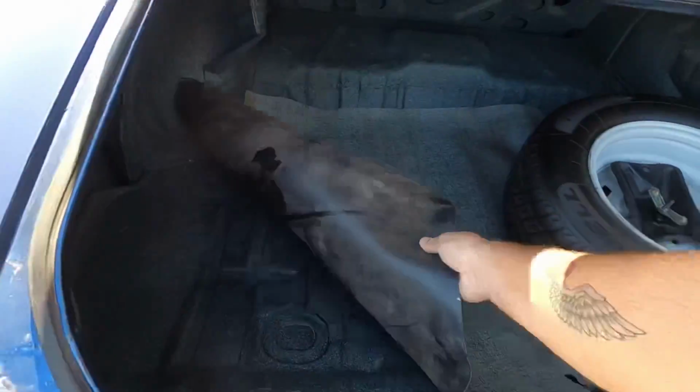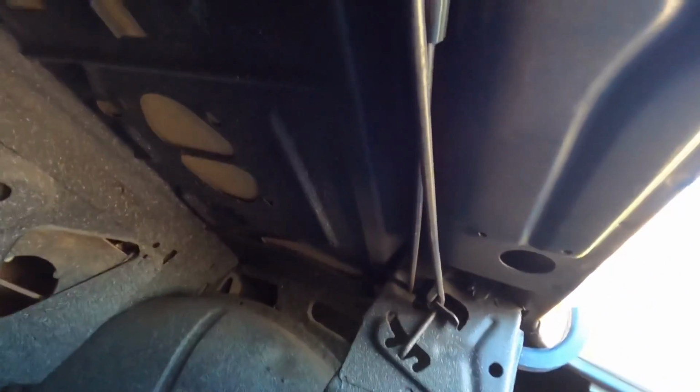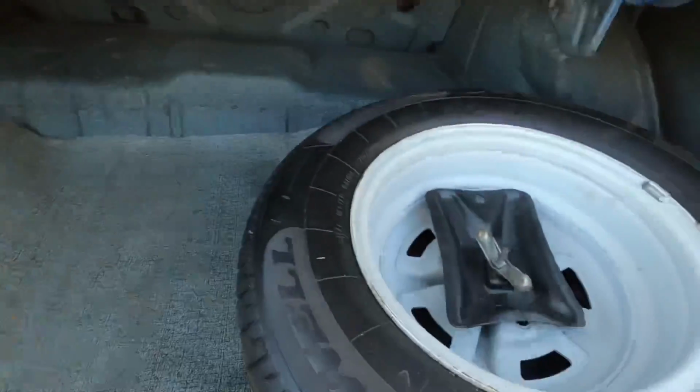Looks like a new trunk pad or mat. A little bit of moisture back here, so it is leaking a little bit of water. And I think that was just from washing, so it may be coming in from that back window. A lot of times they'll come in from the seal around the back window where it gets old and brittle. Throwing our mat back down here.